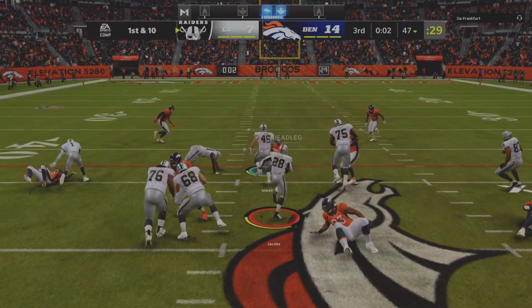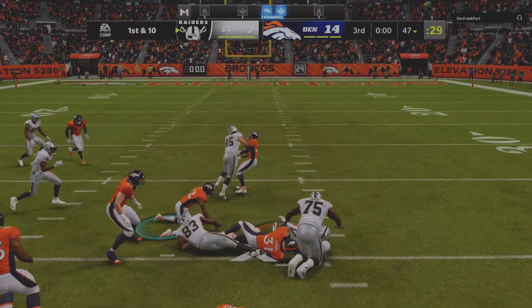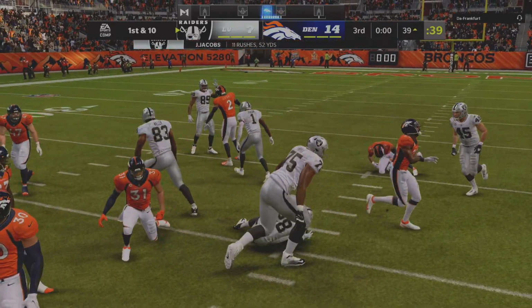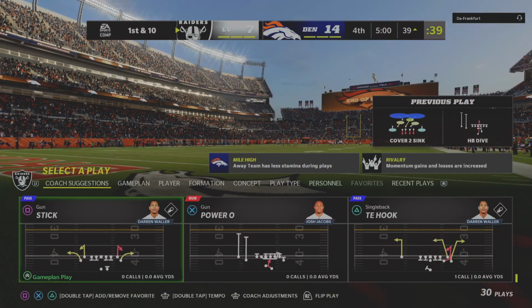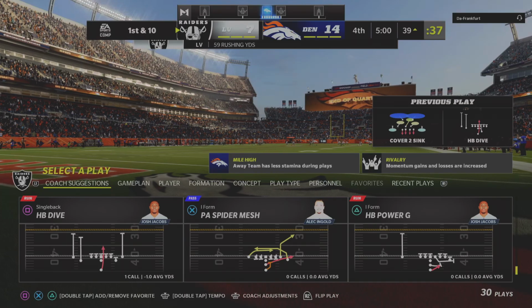They run it with Jacobs. And he'll be brought down on what's going to turn out to be the final play of this 3rd quarter. We have played 3 quarters. We'll return with more after this.